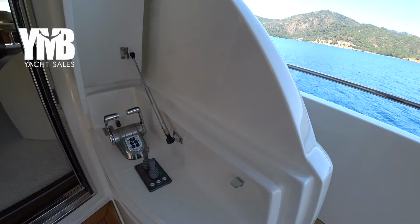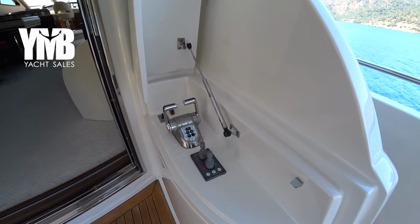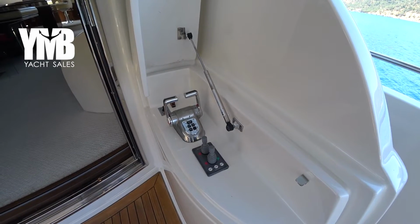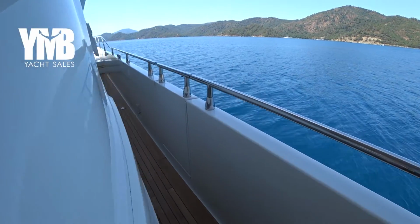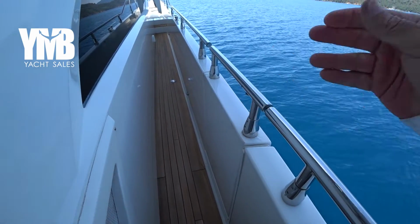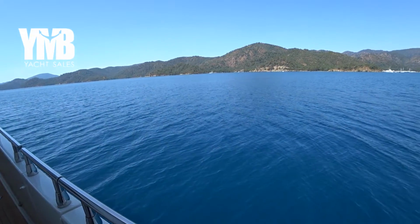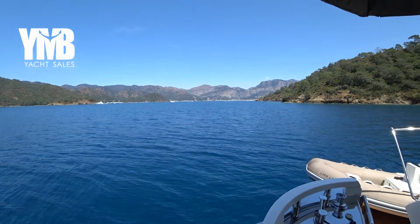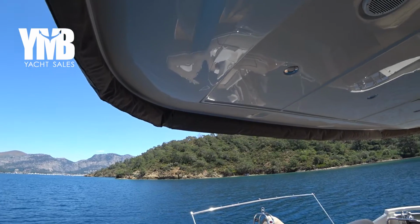We have a control station from here, very useful for stern-to mooring, with the bow and aft thruster controllers and with the throttles. Here on the side we have a boarding gate, which will be very useful for alongside mooring. Now the boat has a complete set of upholstery. It is stored now here. It is brand new.